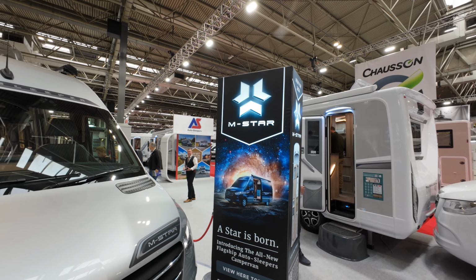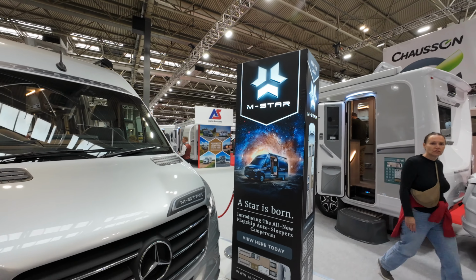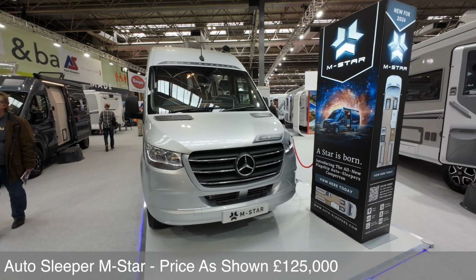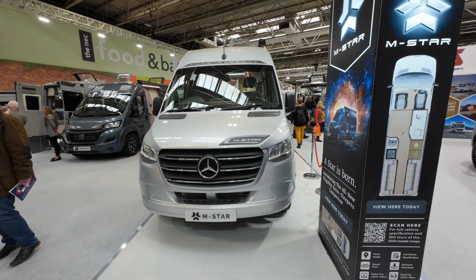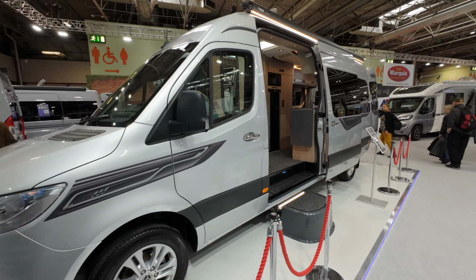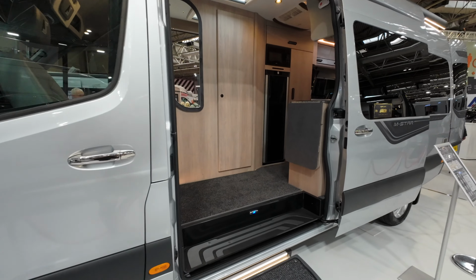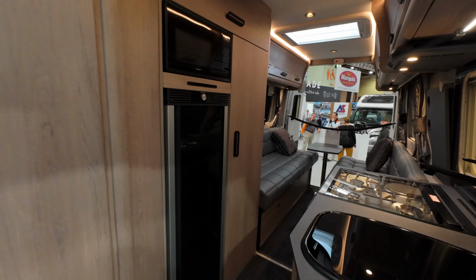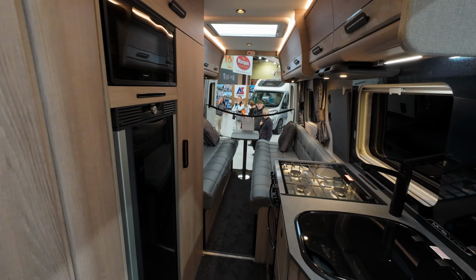So you may have read about this in magazines. This is an M-Star auto sleeper. It's their brand new Mercedes van conversion. So this is a 7-metre Mercedes. It does come in at £125,000, but you do get quite a few toys for that.